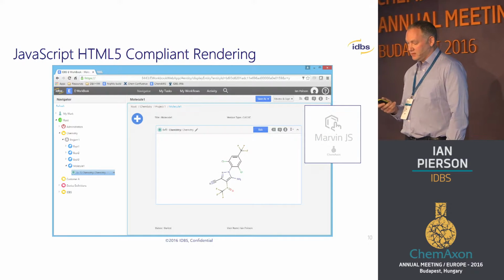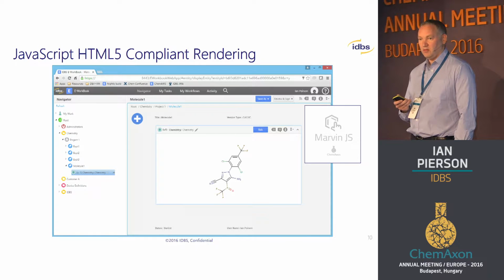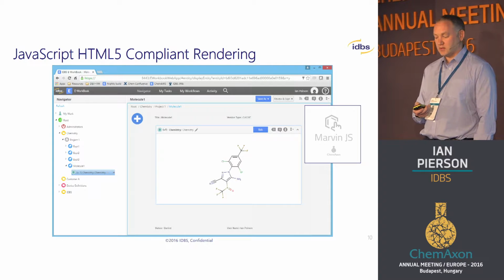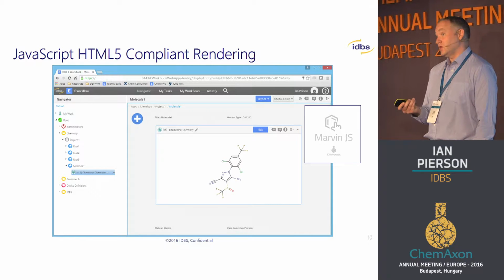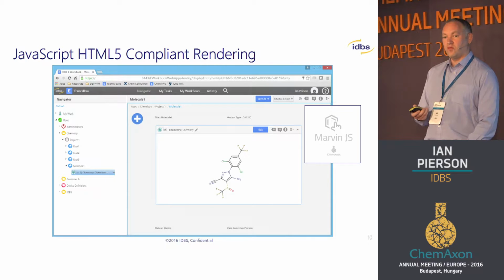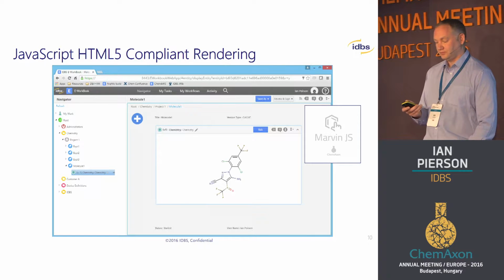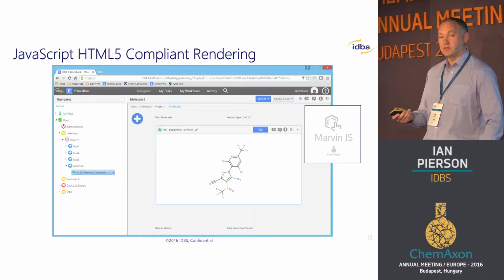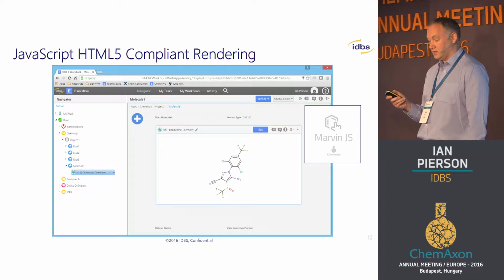So we started in late December, and this was the first proof of concept that we put together. This came out in version 10 of our E-WorkBook product. This is where we implemented Marvin.js simply within one frame in E-WorkBook. This allowed users to draw molecules, draw reactions, save them to JChem, and search them and retrieve hits.